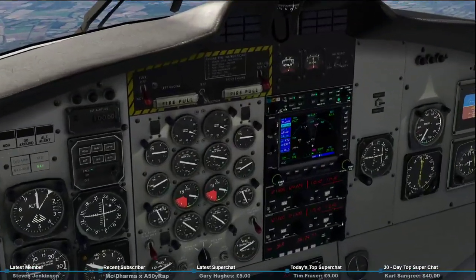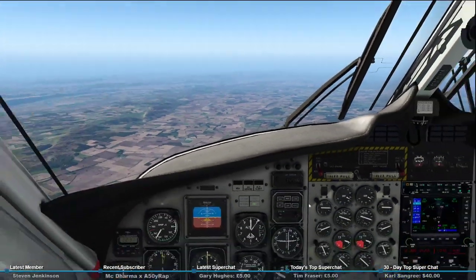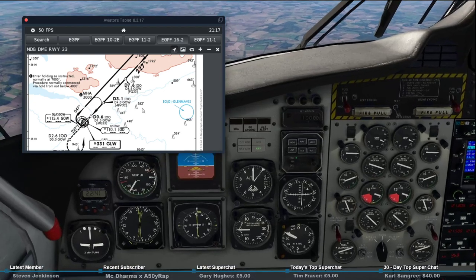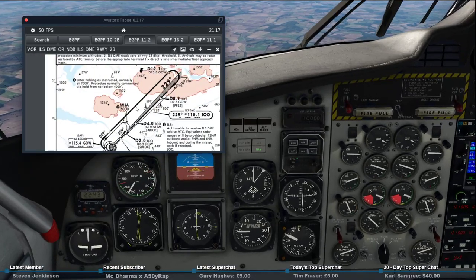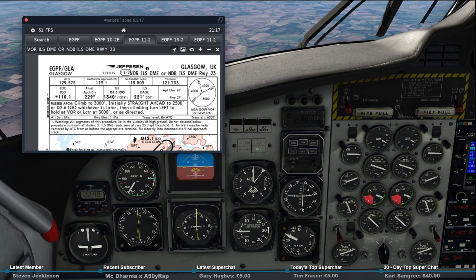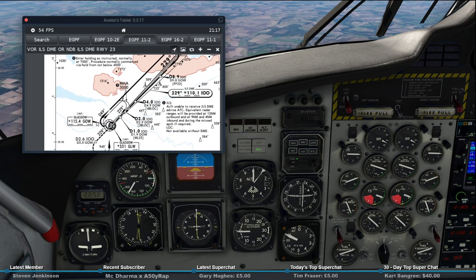Cool, so I'm flying inbound to Perth. Thank you. Oh, GPS is brilliant. So I think what we should probably do now is just redirect to Glasgow. And then, I mean, if we go direct to Glasgow on the 230 radial, guess what? We'll just eventually intercept the ILS. So we'll fly that approach. NDB, VRLS, DME, NDB, ILS. So let's just go direct to 15-4 now.